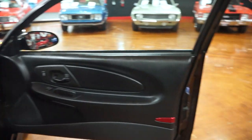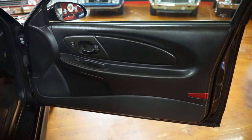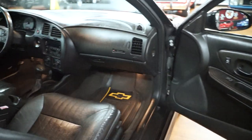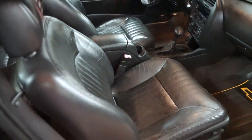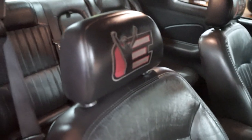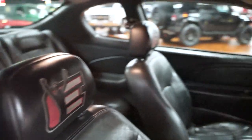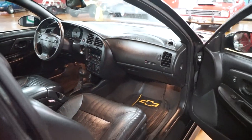Check out the passenger side. Same as the driver's side. Door panel's in good condition. Bucket seat there on the passenger side's in good shape. Your dash pad's all in good condition. You have your Dale Earnhardt logo there again on the passenger side headrest, the same as it was on the driver's side. So, good shape.